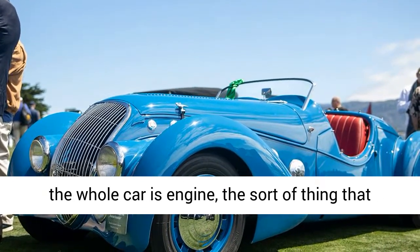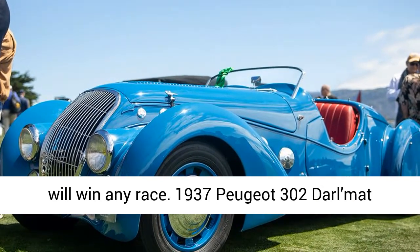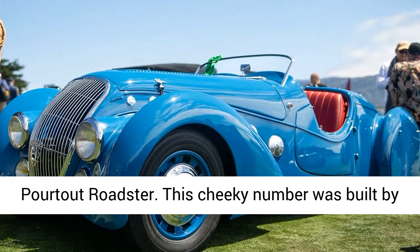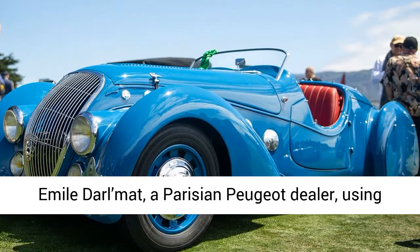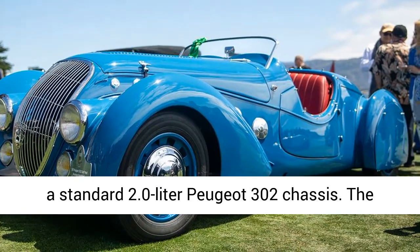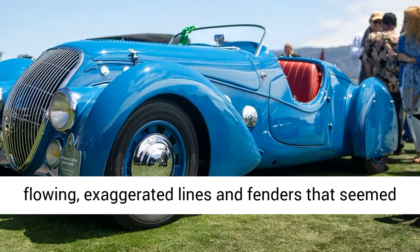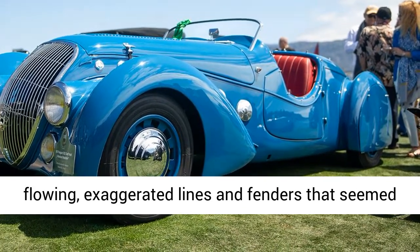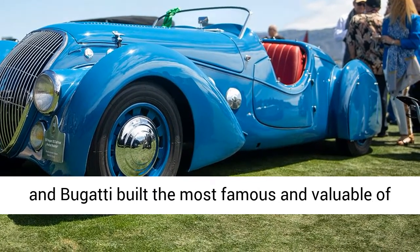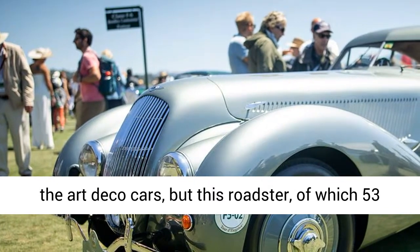1937 Peugeot 302 Darl'mat Pourtout Roadster. This cheeky number was built by Émile Darl'mat, a Parisian Peugeot dealer, using a standard 2.0-litre Peugeot 302 chassis. The 1930s were the heyday for Art Deco cars and their flowing, exaggerated lines and fenders that seemed to trail off to infinity. Talbot-Lago, Delahaye, and Bugatti built the most famous and valuable of the Art Deco cars, but this roadster, of which 53 were built, has a quirkier style than those thoroughbreds.